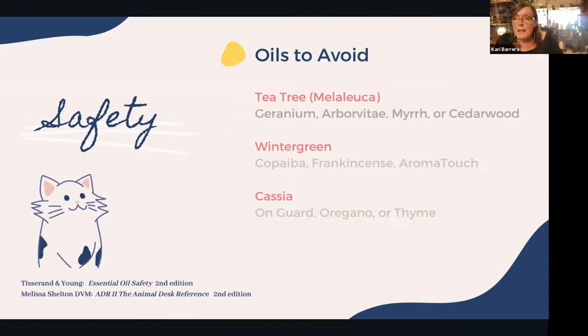Okay. Oils to avoid. Now, can you use Melaleuca around cats or dogs? There's a debate in the world. So while things are being debated, opt out, because guess what? You can use instead things that will do a lot of the same benefits. You can use geranium, arborvitae, myrrh, cedarwood. Do I use Melaleuca with my animals? I totally do, but only after really working with, learning and using oils in my family and in our household for years and years. My general recommendation would be to use one of the other ones, right?